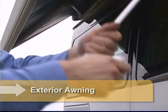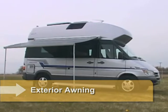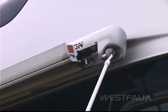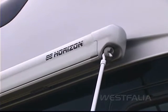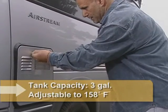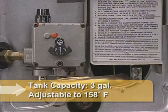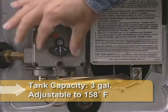The exterior awning, with casing to match your vehicle, can be released to create an outside living area or easily drawn back for travel. The 3-gallon capacity warm water heater can be adjusted to various temperatures and is situated beneath the cover in the rear curb side of the vehicle.